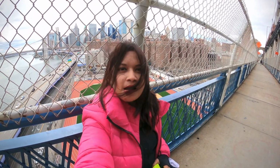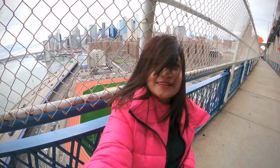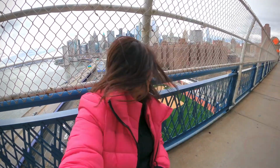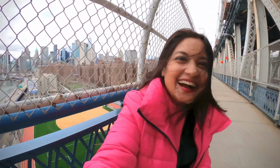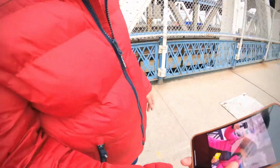As the wind is making my hair fly in all crazy directions, Mrinal decided to take pictures and then document them. And after that, I know what he's going to do. He's going to send those pictures to my dad, and then both of them are going to team up together and make fun of me.